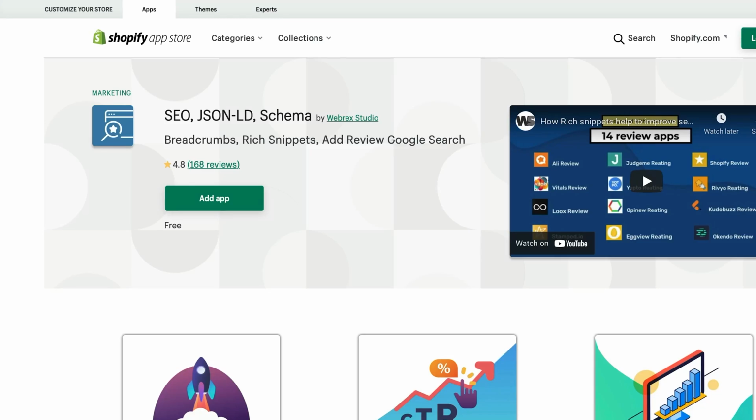The most straightforward way to do this is through the use of an app, and this is a very common app for adding schema. It's called SEO JSON/LD Schema by WebRec Studio. So add it, it's free of charge, and it does the job. It's quite a functional thing to do, so you're not looking for necessarily all the bells and whistles.